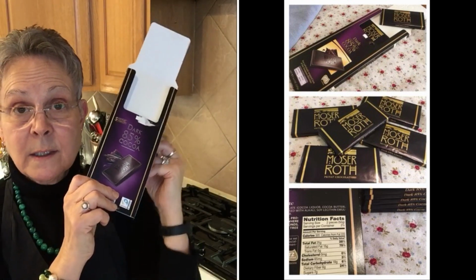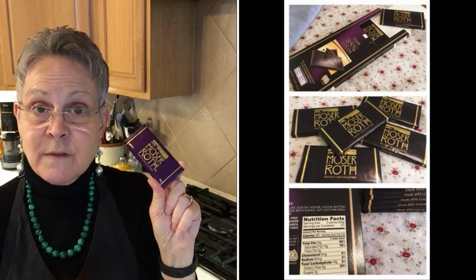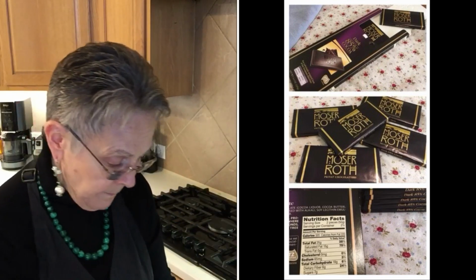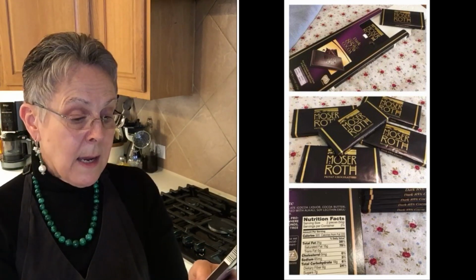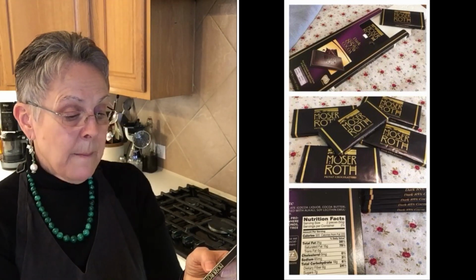an 85% dark chocolate. This is another one of my tips and tricks that works for me. So I can be satisfied with this small amount of dark chocolate. It's intense flavor, and the bar has 12 grams of fat in it, and it has 9 grams of carbohydrate, 3 of which are fiber. So this will satisfy me, and hopefully I can avoid other kinds of desserts.